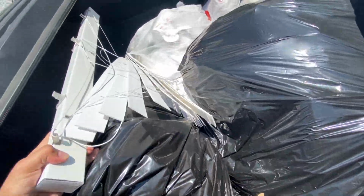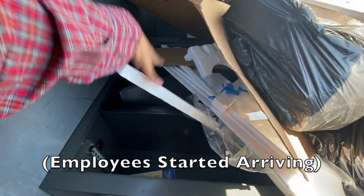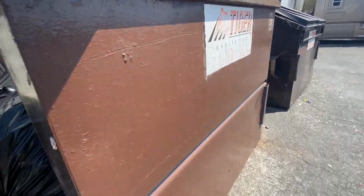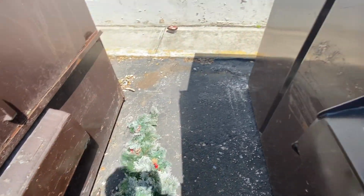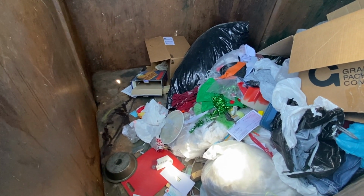Now let's go to this one. And we have some blinds, but I'm not gonna mess with that. Let's check on this side. Just a metal shelf, but that's not gonna fit in my car, and it's missing the cabinet, so it's not worth it. This one right here, it's really full, but it looks kind of messy. There's a broken TV, most likely it's broken. Christmas tree, but it's missing the bottom part, so I'm gonna skip on that. This is a thrift store.